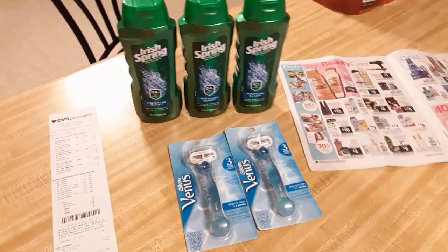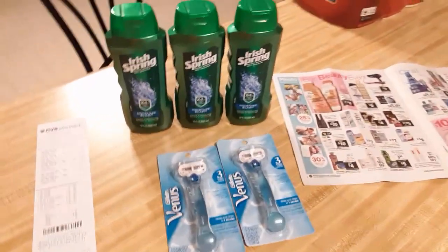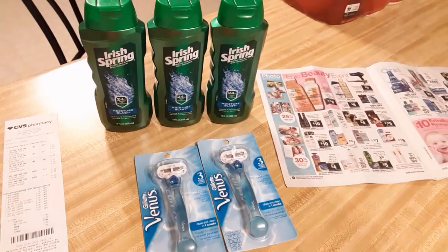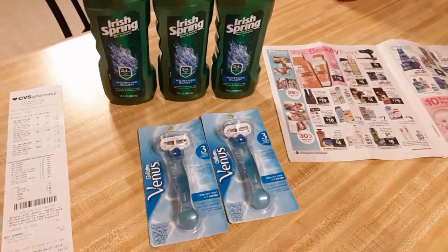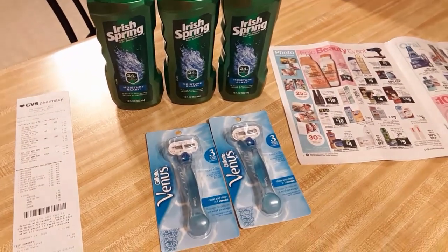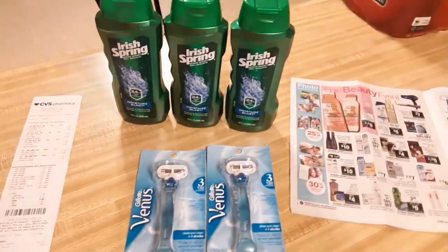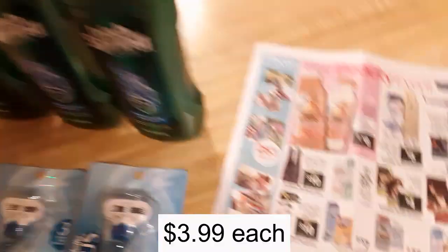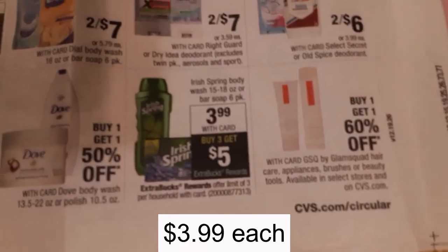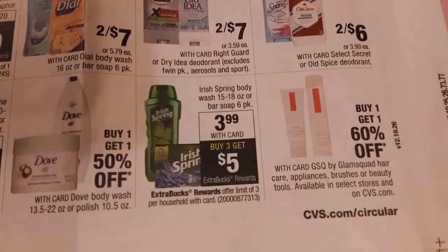So for transaction number 3, I decided to stop doing one promotion at a time, and I just decided to combine 2 of them together. I did the Irish Spring as well as the Gillette Venus razor promotion. So let's start with the Irish Spring. Bought 3 of those. They were on promotion for $3.99 a piece with card.